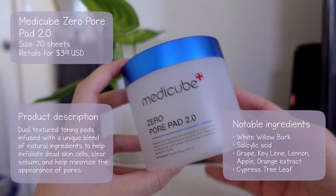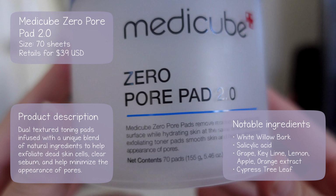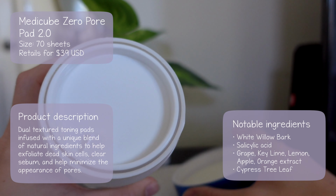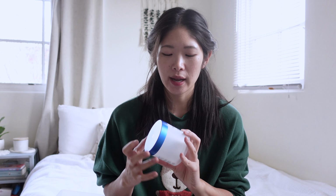This tub comes with 70 pads for $39, and it contains both AHA fruit complex and BHA for gentle exfoliation. The dual texture toning pads are great for managing skin textures. This is a little bit more powerful in the exfoliating department than the Parnell, I would say. And so I actually prefer to take this along with me when I travel, because I would use this as my toner step, and on days where my skin is feeling a little bit more sensitive, I would use this in place of my exfoliating step as well.